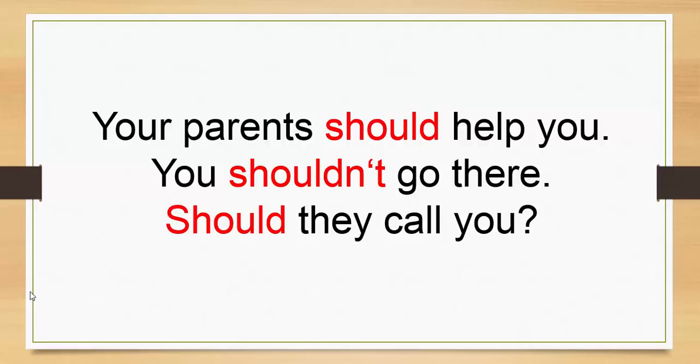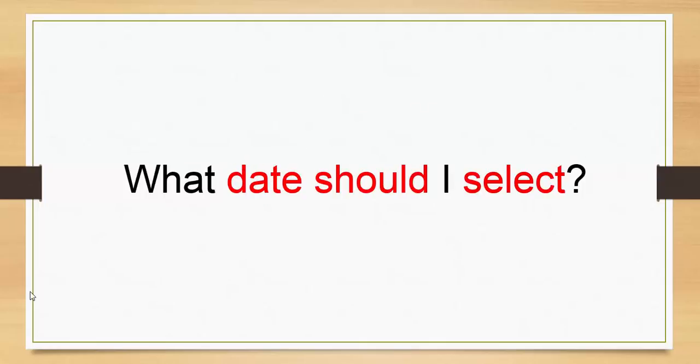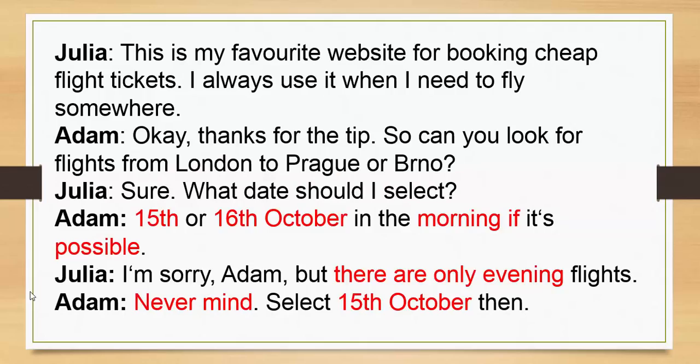Your parents should help you. Tví rodiče by ti měli pomoct. You shouldn't go there. Neměl bys tam chodit. Should they call you? Měli by ti zavolat. A stejně tak v otázce, kterou Julia pokládá Adamovi. What date should I select? Jaké datum bych měla vybrat? A Adam na to odpovídá: 15th or 16th of October in the morning, if it's possible.